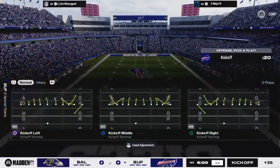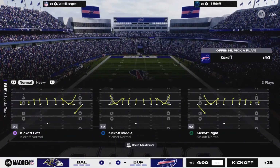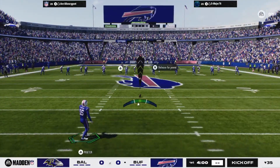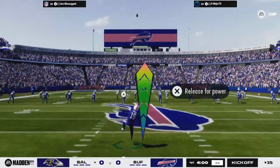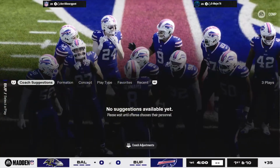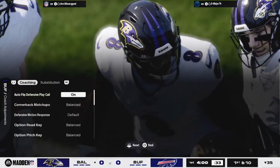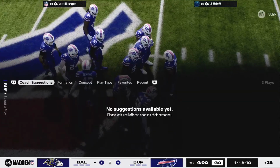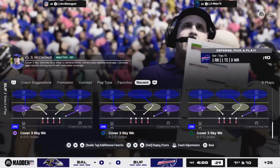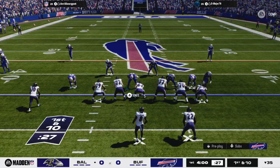Will be the Baltimore Ravens taking on the Buffalo Bills. Prater set to kick off. And we are underway in Buffalo. And that'll be a little too hot to handle as it will skip through the end zone for a touchback here. Ball up to the 35 now as they come up on 1st and 10.